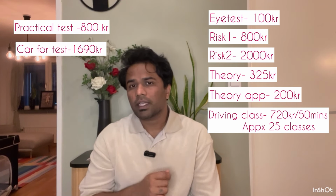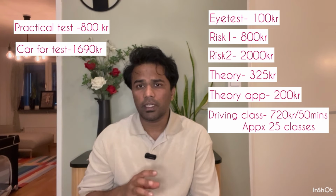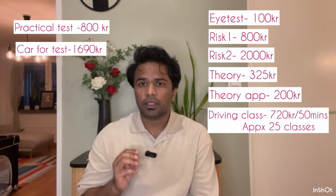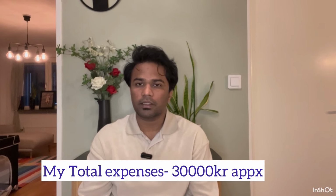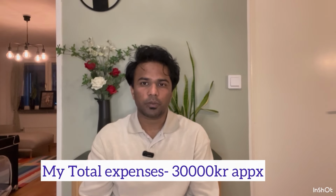And then for practical as well, you need to pay 800 to the transport authorities. Plus, if you are taking the car from your driving school itself, they will have some additional charges for that. Or if you don't need a car from your driving school, then probably you can take a car directly from the transport authority itself. That total cost will be 1600 crowns. So depending upon the overall calculation of what I spent, you can consider a cost ranging from 20,000 to 40,000. Of course, there are cases wherein I have seen people spending 70,000 crowns as well, but it's a very rare case that you might need to spend that kind of amount.